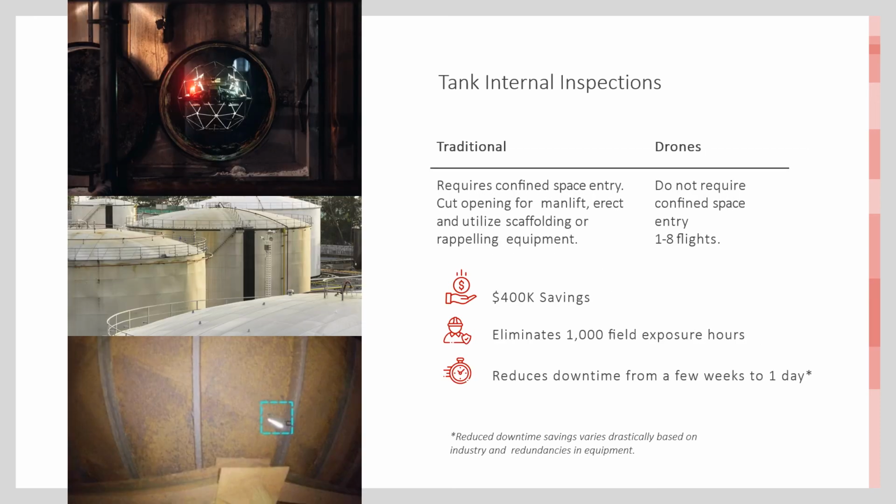Now onto the tank internal inspections. Now it's very self-explanatory here. You can see a huge saving when using drones as opposed to using traditional methods. $400,000 in savings. You will eliminate 1,000 field exposure hours and reduce your downtime from a few weeks to just 1 day.